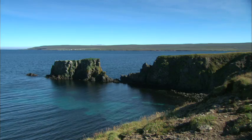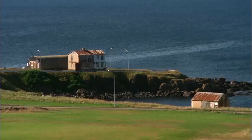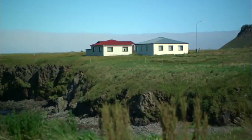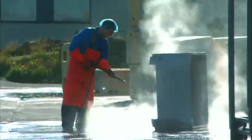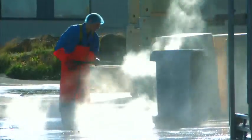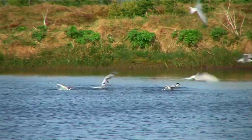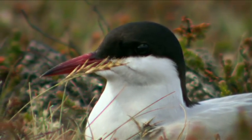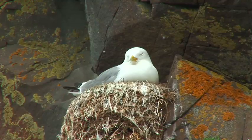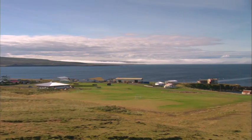Bakkafjörður is a fishing village located in a fjord of the same name. Here, making a living revolves around the rich offshore fishing grounds. The harbour is usually bustling with life, and visitors can stroll down and see what the catch of the day is. Just outside the town is a large colony of Arctic tern, while a pathway running along the cliffs brings you ever so close to thousands of nesting seabirds.